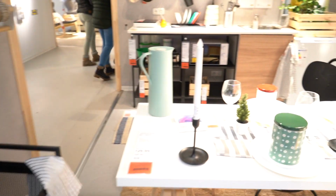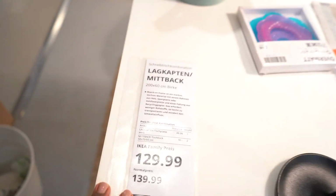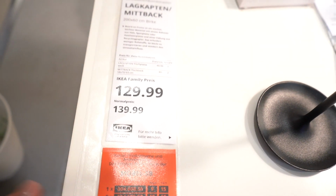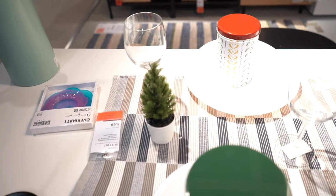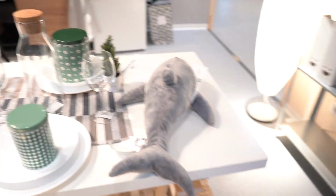So upon arriving, I walked straight to this table arrangement. I like the table, actually. I'm on the hunt for a new table. This one was retailing for $129. It was on promotion on that day, and they're using it in this instance as a dining table, but I think it can also be used as a desk, actually.